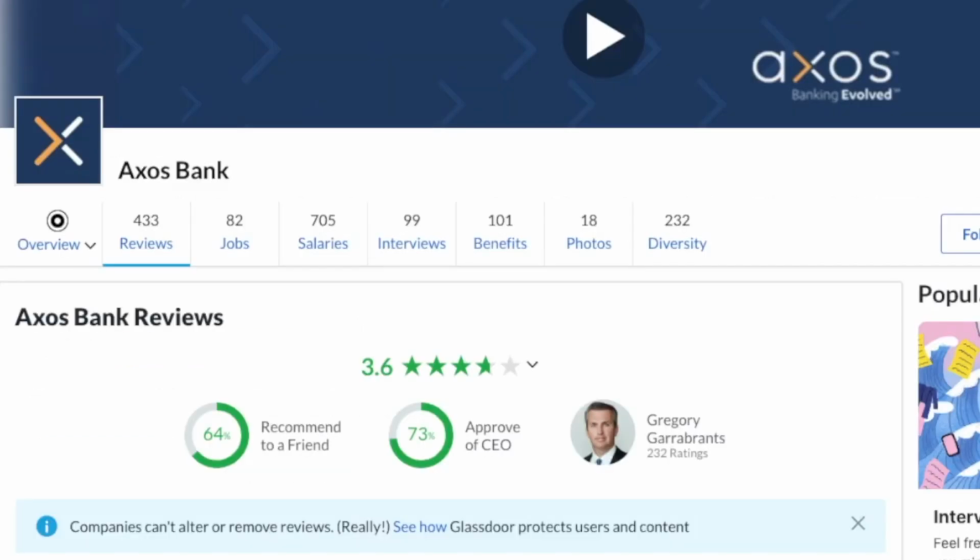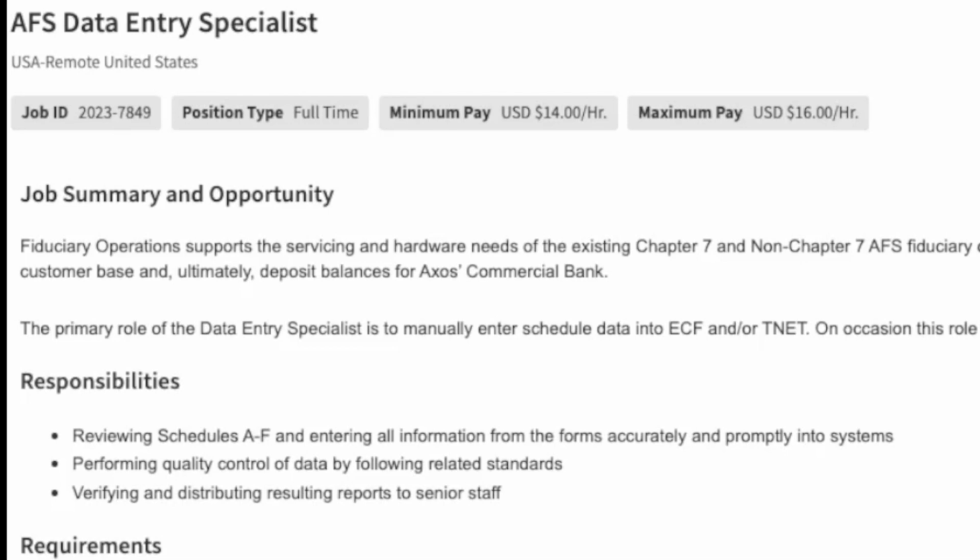Moving right along, next up we have the company Axos Bank. Axos Bank has 433 reviews from current and past employees on Glassdoor. They do have an employee satisfaction rating of 3.6 out of 5 stars. They are looking for a data entry specialist. Again, this is remote for the United States. Now, their pay is right here at the top. It is anywhere from $14 an hour to $16 an hour.